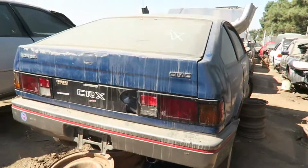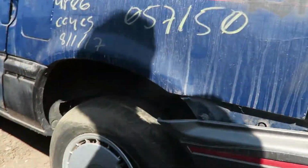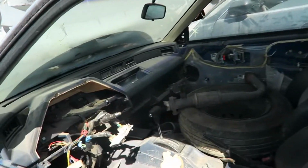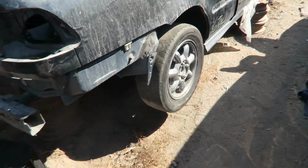1st gen CRX, like I said, don't see too many of these. Sucks to see them in here. You see the plastic back panel, how it broke right there. But yeah, it was an automatic, sadly. It's got the blue interior, vintage.